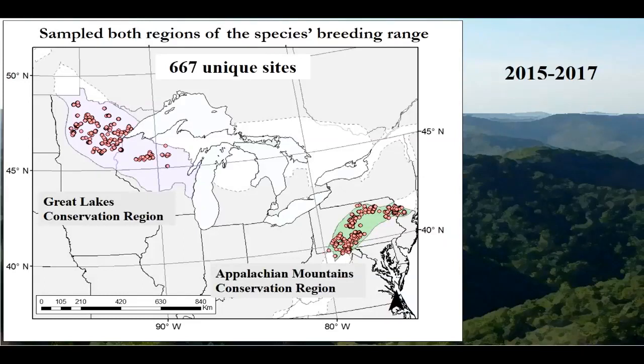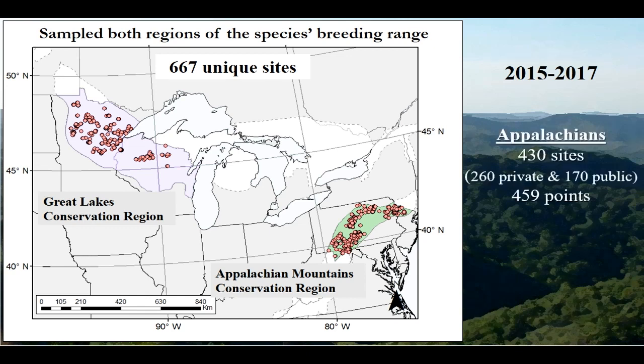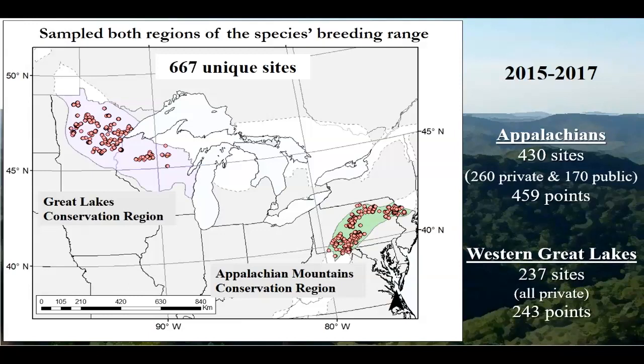So staying away from the farmland, more open land, shrubland management for this talk, but we do have data for those as well. So 667 unique sites, which equates to 667 unique landowners that need to be communicated with annually, 3 times in a given breeding season. Here is a breakdown of our Appalachian points from both a public and private lands perspective, and then our Western Great Lakes sites and point count locations.